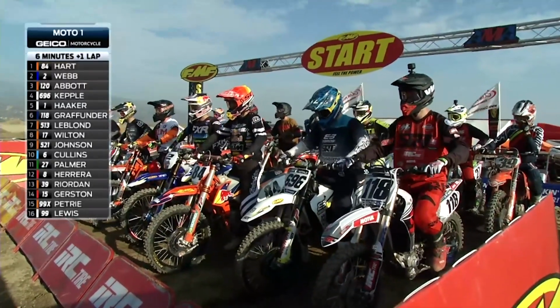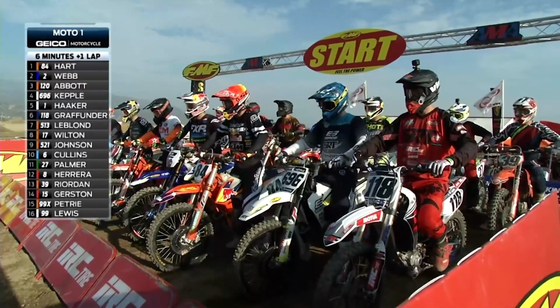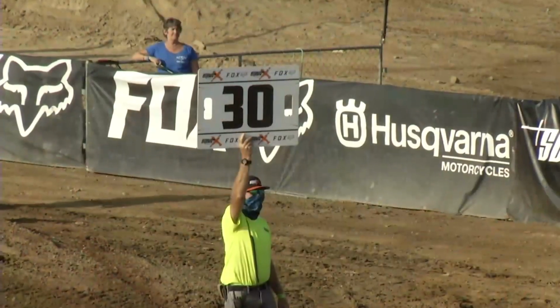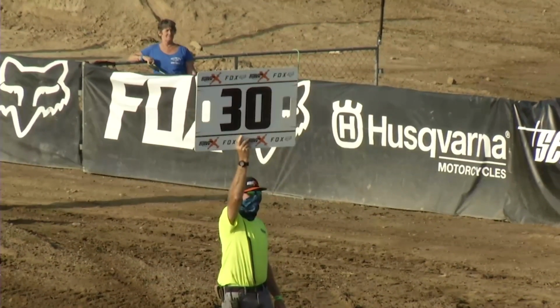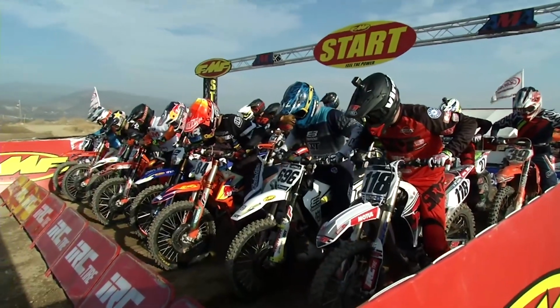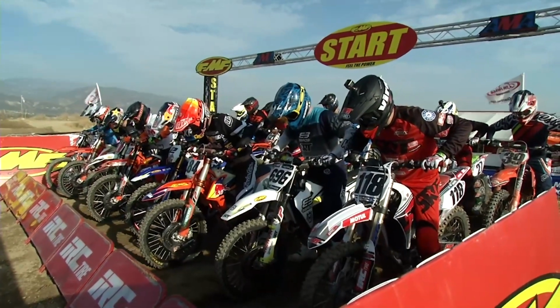There's Tristan Hart on the 84, the Red Bull KTM rider. A lot of speed, had some consistency issues at the opening round, but he's looking to put it all together here today at round number two. 30-second board turns to five, it goes sideways. You hear the revs, they're coming up while the gate goes down.